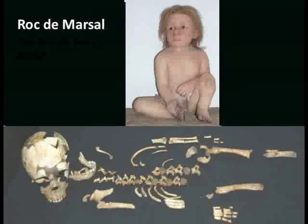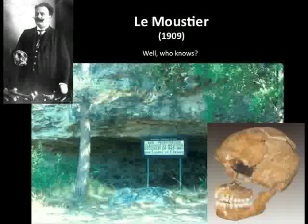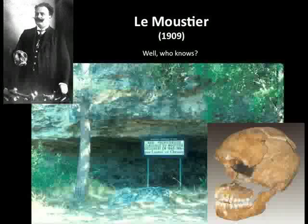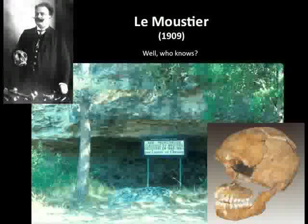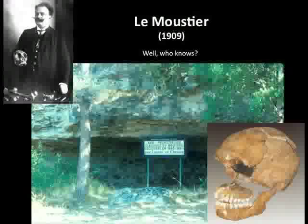Just to show you some of the troubles we have with some of the sites, Le Moustier also furnished a burial that some people still consider to be a burial, but it has the problems that so many of these things have. It was excavated by Otto Hauser, a Swiss German who used to loot everything from France. He found the skeleton there all right, but it turns out that every time a rich donor would show up, he'd find the same skeleton.